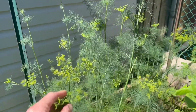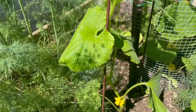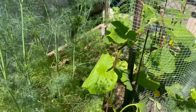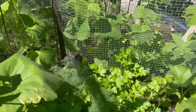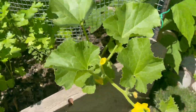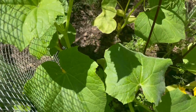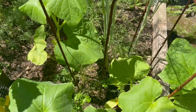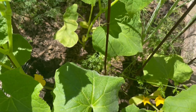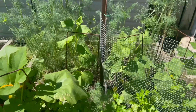Dill, lots of dill starting to flower, which is really nice. Now these are definitely cucumbers, and they've found the trellis, they're hanging on. So we've got flat leaf parsley and dill in here, more cucumbers. I've got a mesh for them to climb on. There's more cucumbers in here. No signs of cucumbers yet, but we are getting some flowers, which is great. So yeah, maybe next week there'll be a cucumber to report.